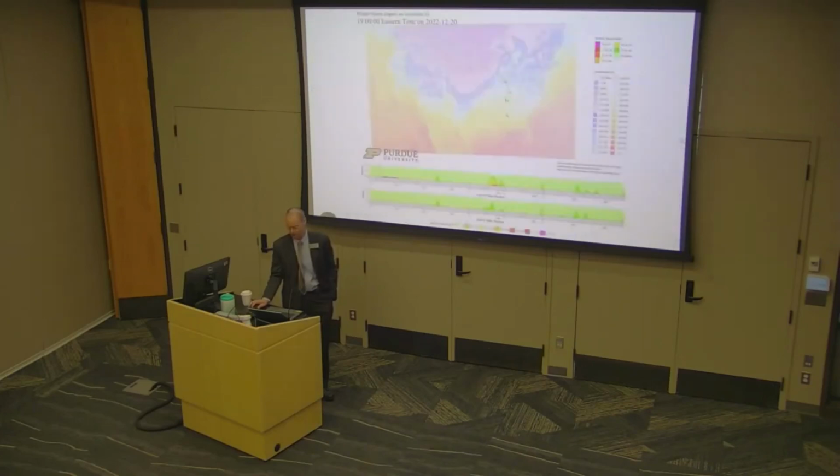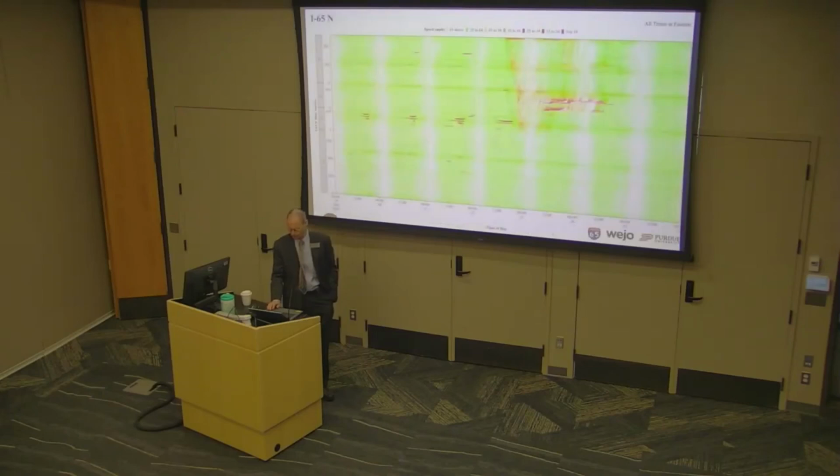Now, if we look a little further, this is probably the most valuable graphic that we pull out of this data, what we call our heat map. We actually draw these in real time, so it's not that the storm's over and then we see how we did. This is what we monitor in real time. This is a heat map during that storm from Alabama to Indiana.